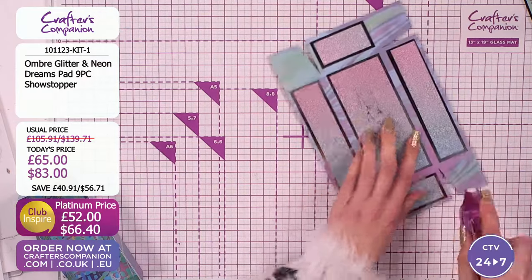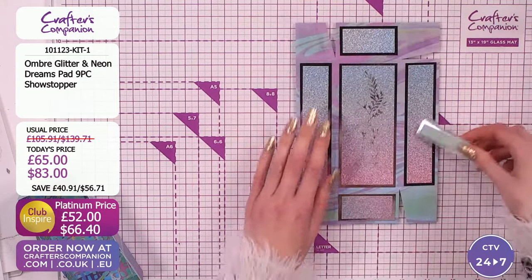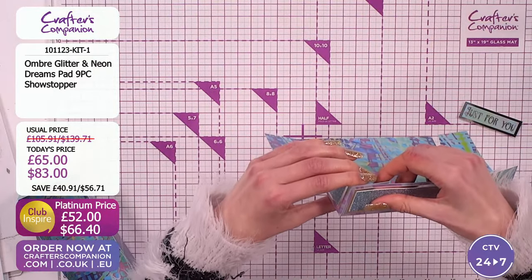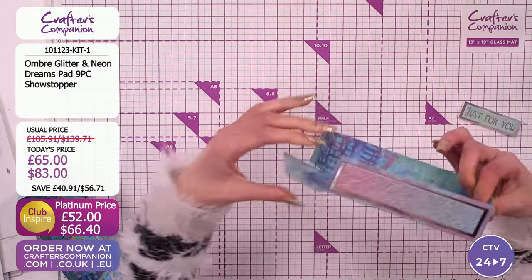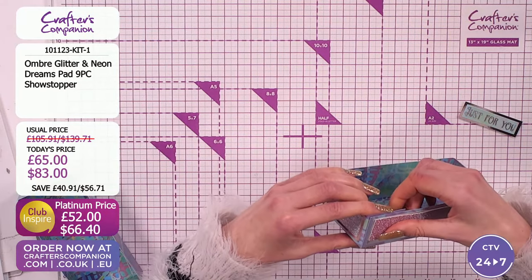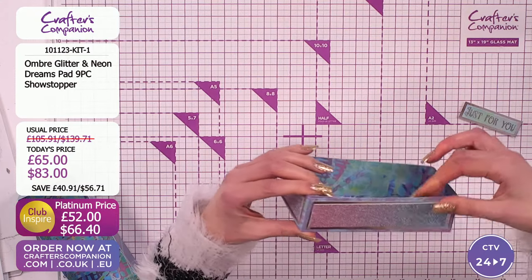Maybe. Yeah. And Adriana is saying, can't wait to get this paper. Absolutely. It is a fantastic, absolutely fantastic collection of paper pads. And I know we do keep calling them paper pads, but do bear in mind, you've got 210 GSM when it comes to that ombre glitter card, and you have that whopping heavyweight 300 GSM when it comes to that neon dream. So you know you've got substantial cardstock that you can even do your construction with like we are doing here.